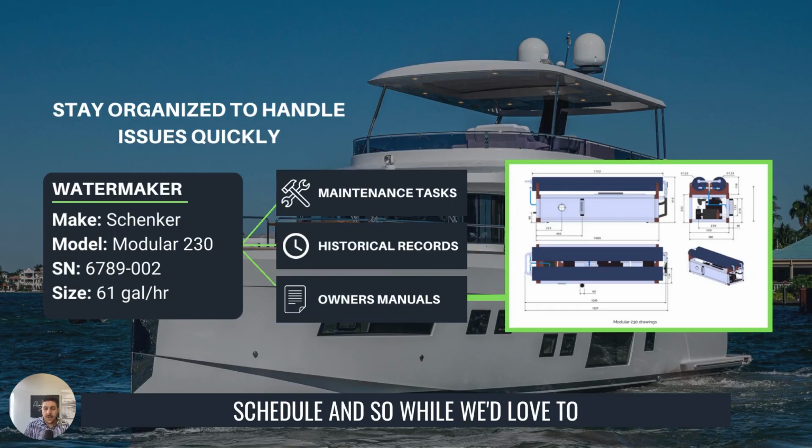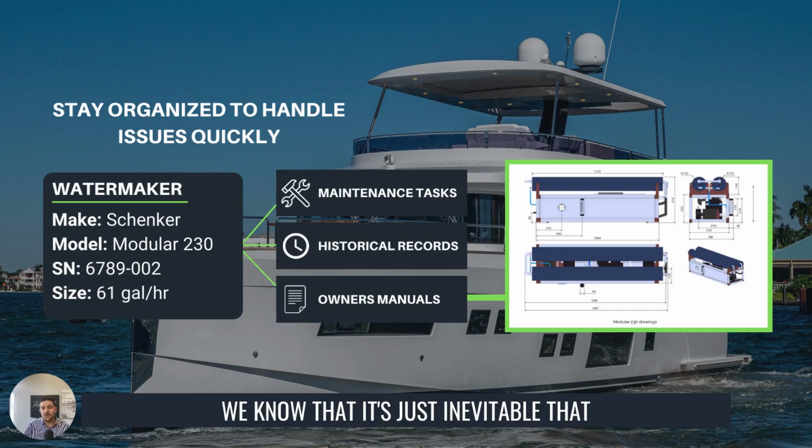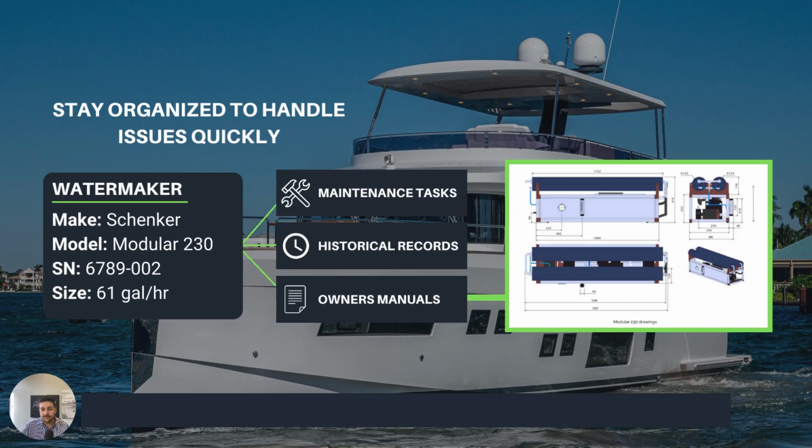While we'd love to say that you'll never have a system failure if you stay on top of preventative maintenance, we know that it's just inevitable that something will break on your boat. And for boat owners that have a maintenance program and have all of their information electronically and in one place, dealing with these issues as they arise becomes much easier.